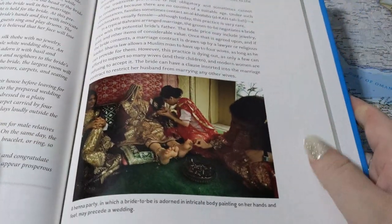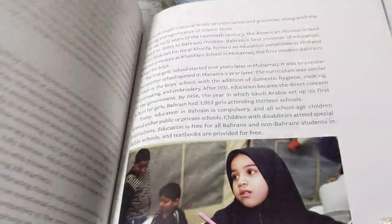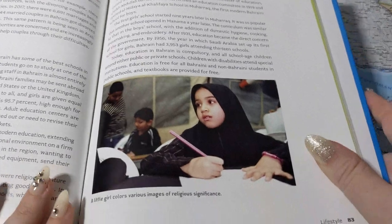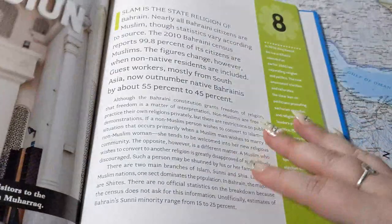And here's a bride at her henna night, getting ready for the big day. That's such a fun tradition. Working hard in school. Apparently, she's working very hard. She looks very tired. What else do we have?